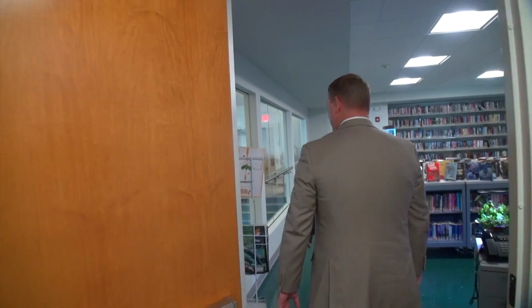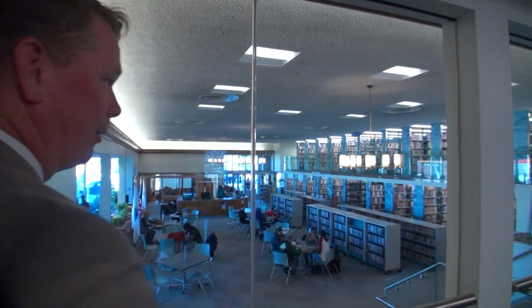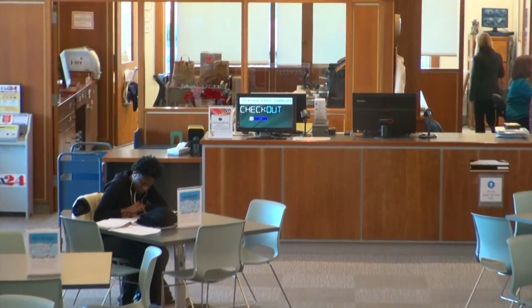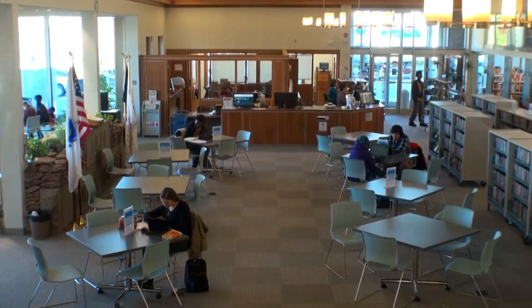It's quite a difference from this perspective, looking down from the teen room over the library itself. Like I said, it makes it feel a lot bigger, a lot more open, a lot more welcoming. We're getting a lot of comments from the public that the space is much brighter and more welcoming than it was before. We're really happy about that.